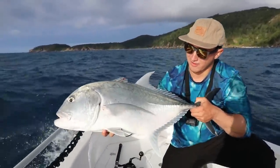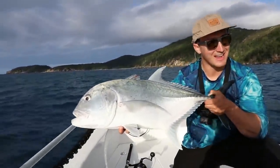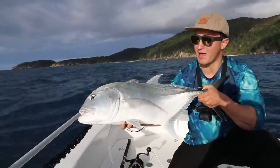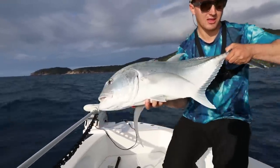That right there is our first fish in the morning, probably about a 20-pound GT, and that's a little one. That's what's terrifying. They can get quadruple the size, and that's kind of what we're looking for today. But quick work, probably only made 25 casts so far. Head first, yep, spin them.